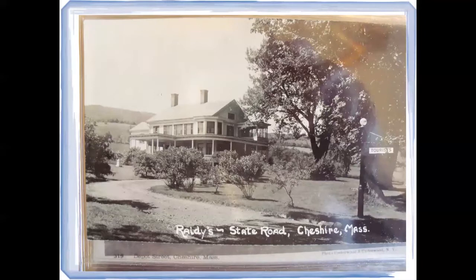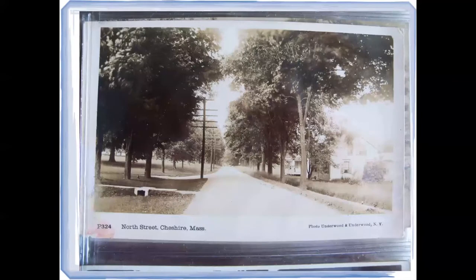We pass this house on our way into Cheshire. This is a bed and breakfast, which today is the funeral parlor in Cheshire. Cheshire had a number of these bed and breakfasts. This particular one was very popular back at the turn of the 20th century. Just past that home, looking back north, the North Street Cemetery would be just out of view on our left.